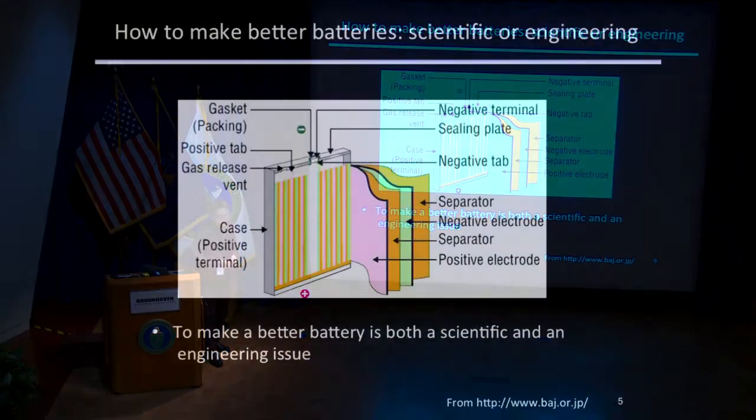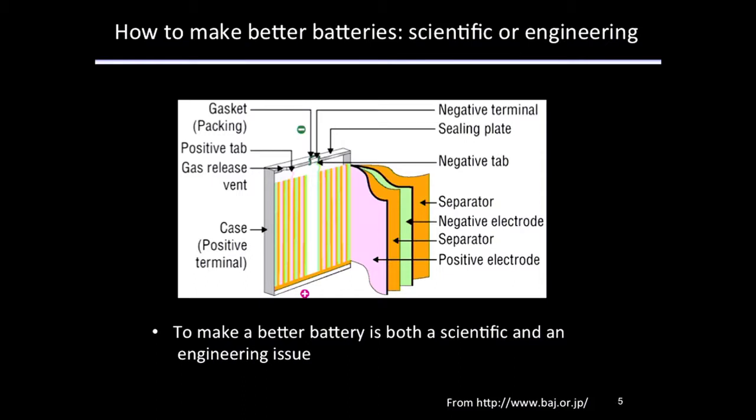So here is the structure of a lithium battery. It has many components here. Even more complicated for the electrode, it is a mixture of different compounds. So the battery is a complicated system. We can optimize the performance of each component or redesign the battery. That is an engineering approach. The industry using the engineering approach can increase performance by 5% every year. This is very good, but not good enough.